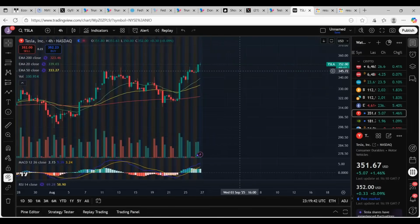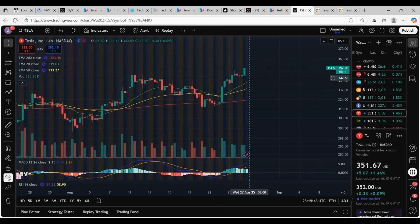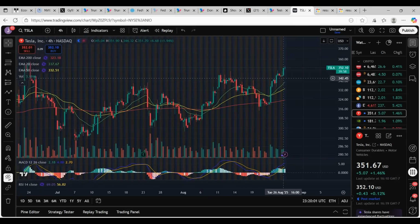Now, I don't know if we're just going to go straight up to those levels. It's very possible we just go straight up to the 360s, but it's also possible that we need some time to get adjusted to this new environment. Tesla's not been in the 350s for a very long time. It's been many, many months actually. This is the highest Tesla's been since like June. So Tesla's very high right now.